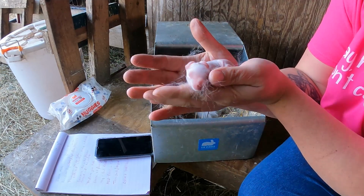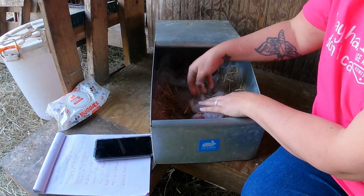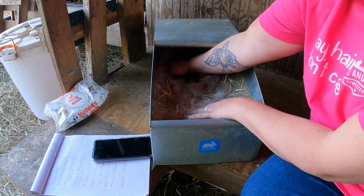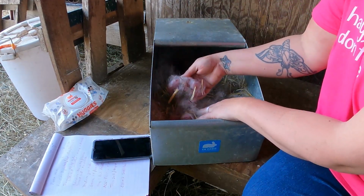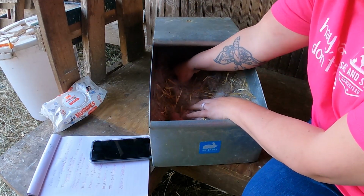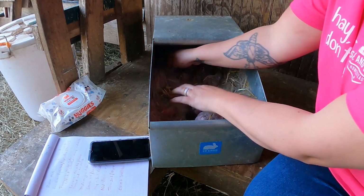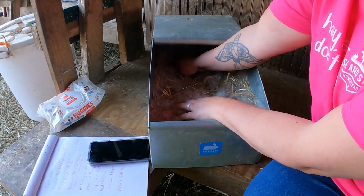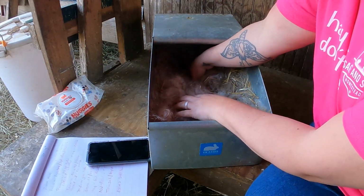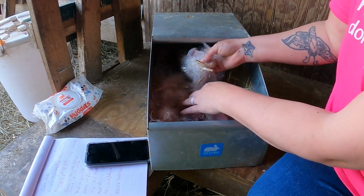It's a nice healthy baby rabbit. 1, 2, 3, 4, 5, 6, 7, 8, 9, 10.